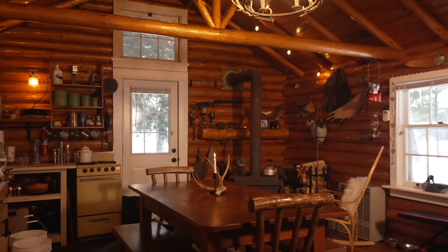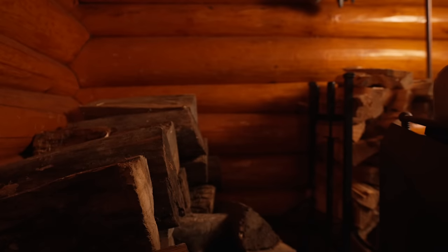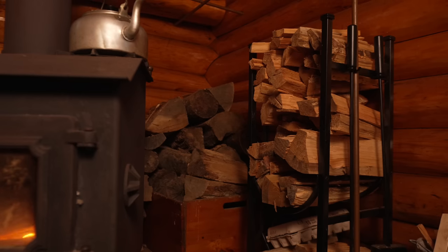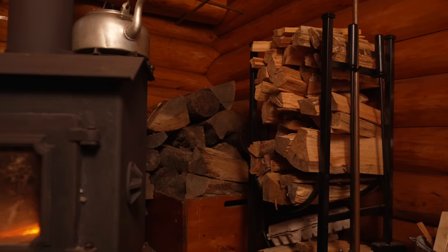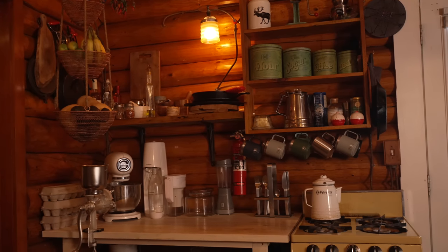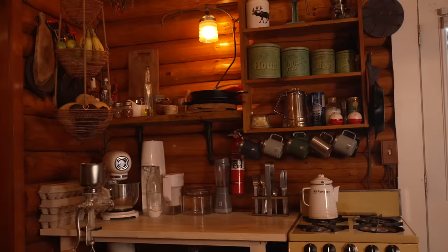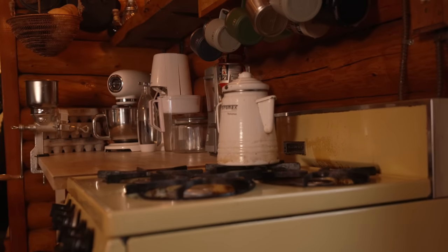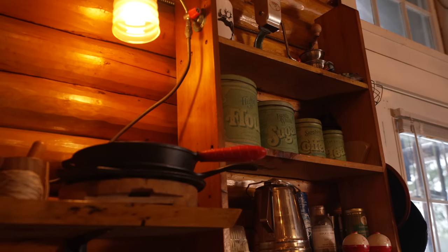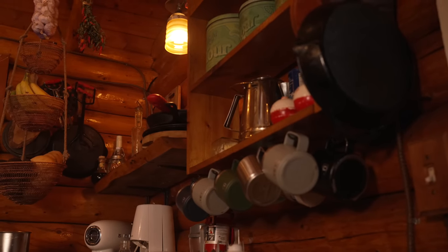In the center of the main cabin is our dining table, and that's where we enjoy meals together. In the corner is the heating, and I'm going to be talking about heating in a minute. There's the wood stove in one corner and then our kitchen on the other side. There's a baking table and the old original propane stove oven combination, and it's a good 50 years old but still working great, and it just adds to that cozy old-fashioned charm that this cabin gives us when we're here.